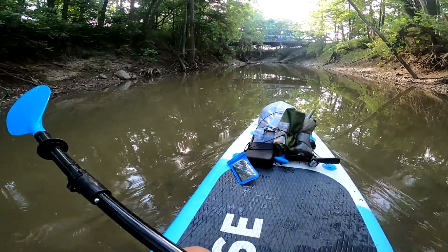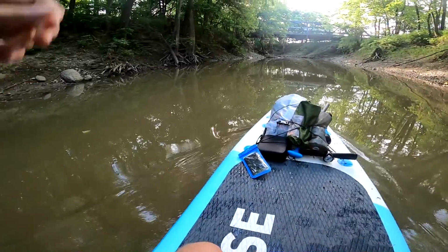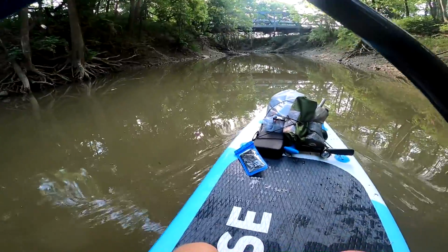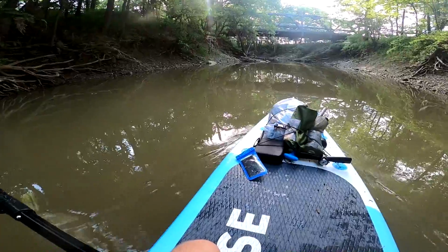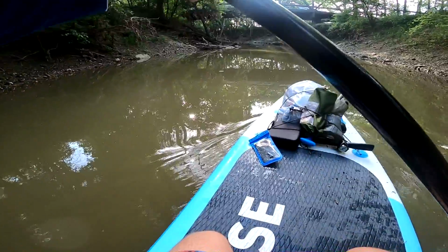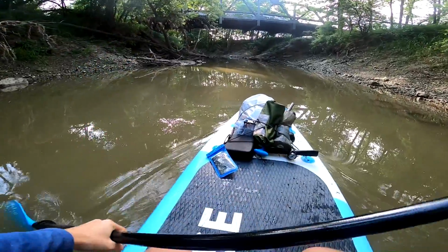Here's one of our bridges. We're paddling a little bit. Looks like we're going to get out right here underneath the bridge anyways. But last night I paddled up here from our campsite to see if there was going to be another good spot up here. And, I mean, as you can see, it's not too good. I didn't really get any good footage of what our campsite looked like. I took a little video on my phone. Might be able to squeeze that in there.